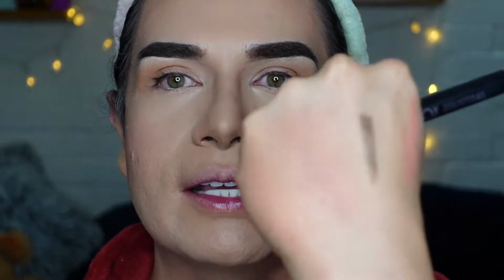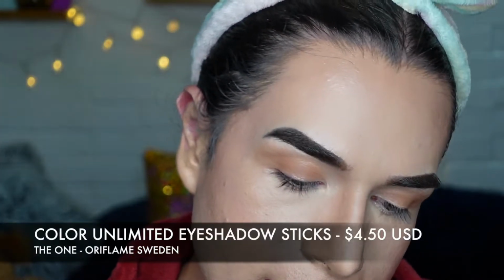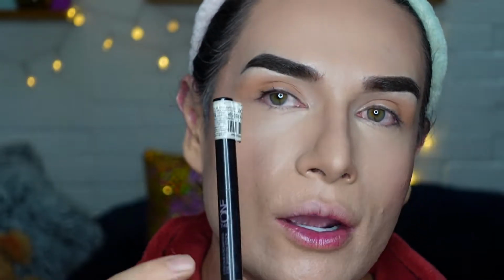A round color, but it's super reflective and beautiful. This is like a coppery eyeshadow. And then we have this one. This is more like a champagne. This one has a ton of reflex on it. These are by Oriflame Sweden, and these are called the Color Unlimited Eyeshadow Stick in Iced Sand and Sahara Bronze. On my lower lash line, I'm gonna go for this one, and this is in the shade Lilac Reef. So these are the three we're gonna be working with.